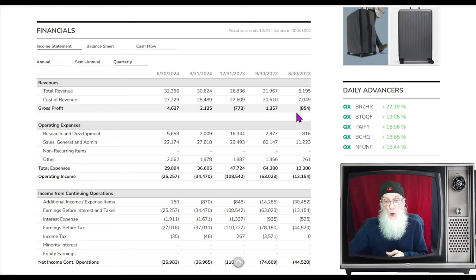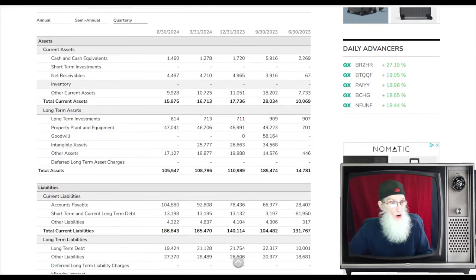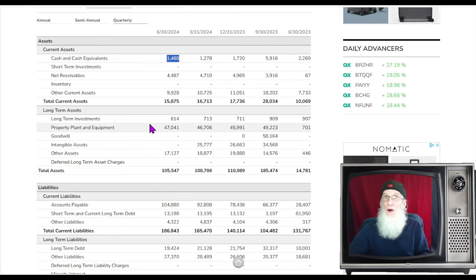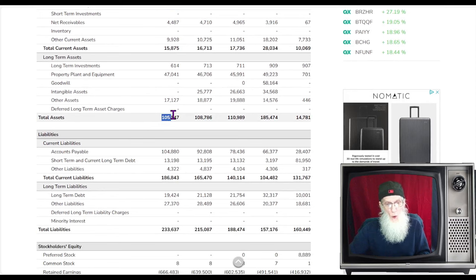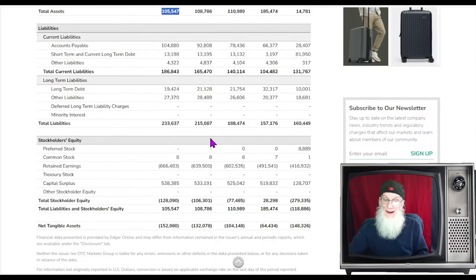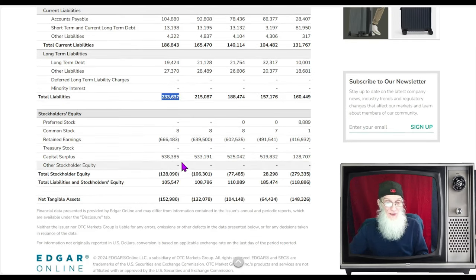And look here, we're getting out of the negative numbers. We are now into positive numbers. For the last two quarters, we've been making gains, getting close to $7 million profit now, just in the last 6 months. Balance sheet for the company. Don't forget those three zeros over here too. Cash and cash equivalents, I call it the bank. We've got about $1.5 million in the bank. Total assets, $105 million. Total liabilities, ow, that's gotta hurt, $233 million. So we're holding a stockholder deficit here, yikes, of $128 million.